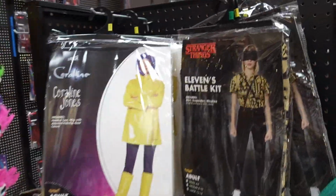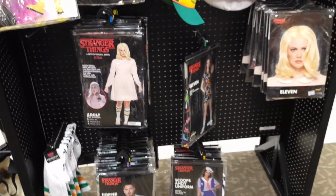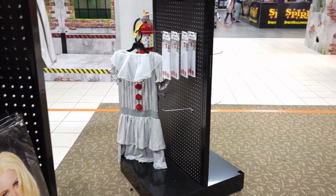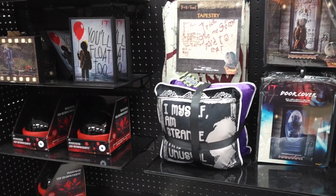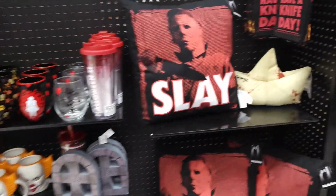But they have the Eleven's Battle Kit, Coraline, Eleven. Wow, ton of stuff over here. That's cool. And they have the dress that Amber's looking for. That's pretty cool. And then finally, the Pennywise stuff and Sam from Trick 'r Treat. It's pretty cool. And over here, the same thing.